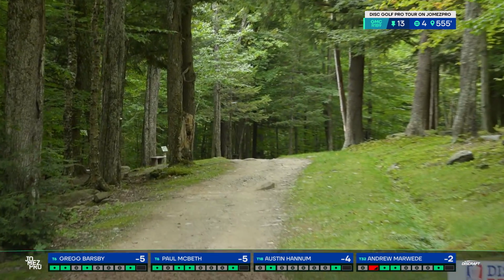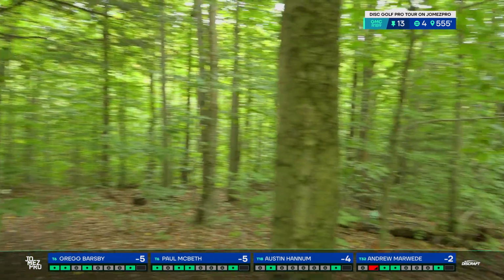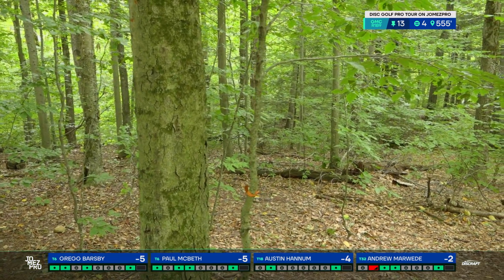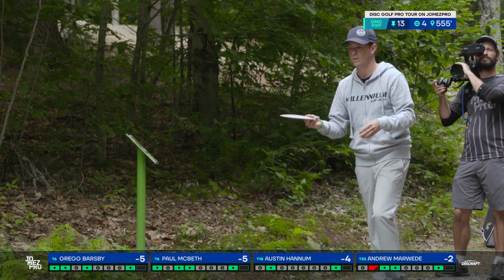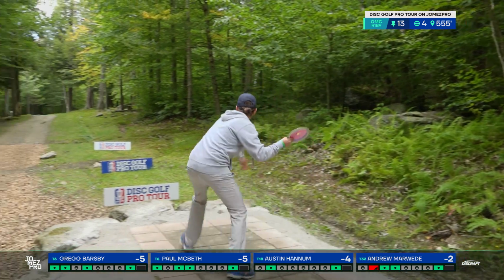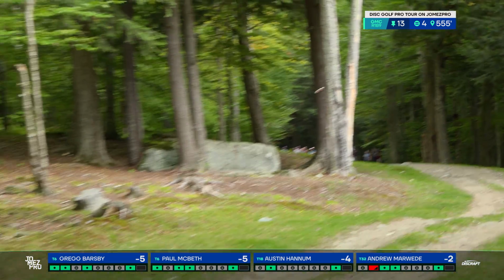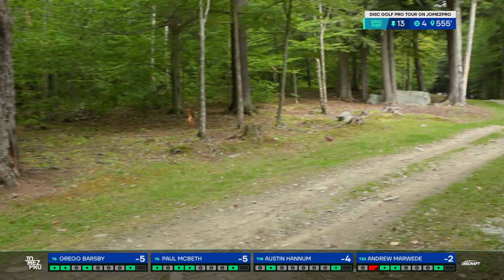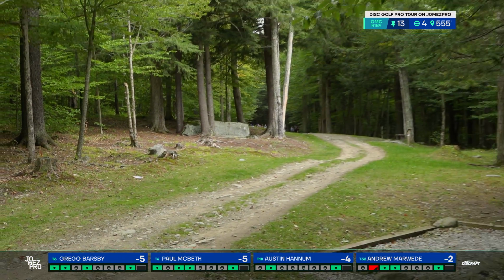Andrew up next, flipping something up pretty nice here, but maybe too much. Whoa, buddy, that just cruised into the woods. I was really looking forward to seeing what he might take as his line in this one. Also, Barsby, one of the more consistent and impressive and accurate and long sidearm players in really the history of the sport.